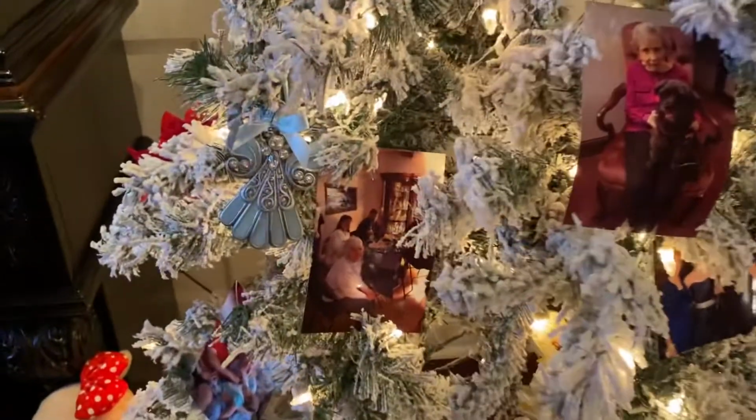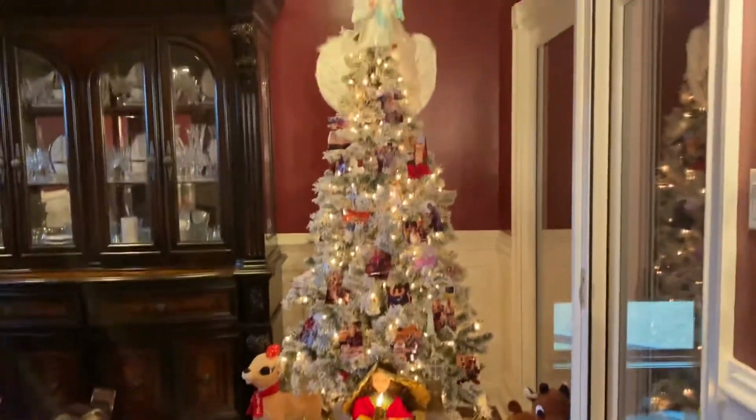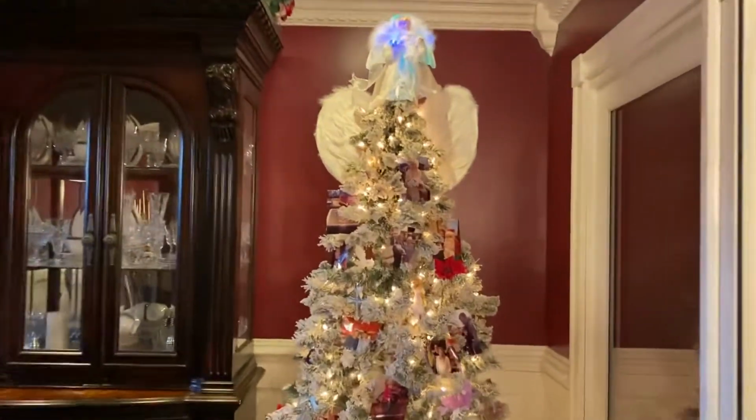There she is. Okay, who else is in the tree? Little Graham. Oh, there she is. All right, let's get a whole view of this tree. That's a really pretty one. The angel up top. Oh, and we got some Christmas decorations in the sun porch also. That's that room. All right, let's go over this way.